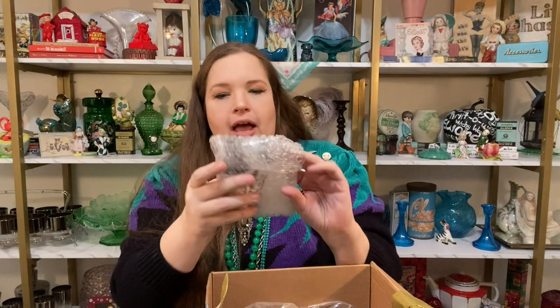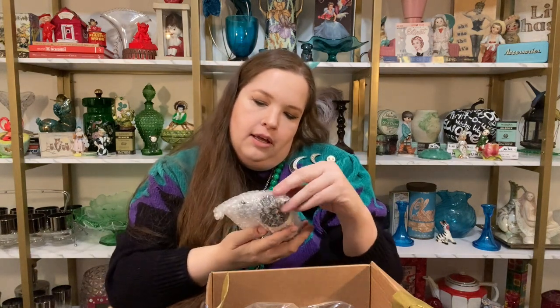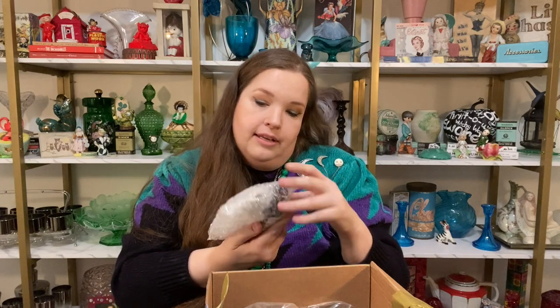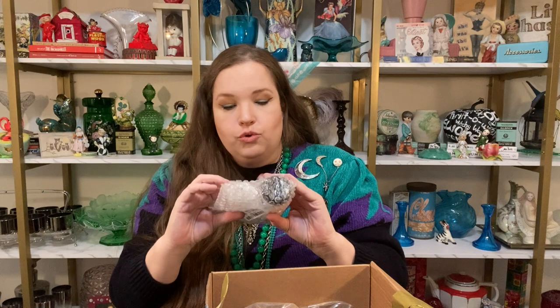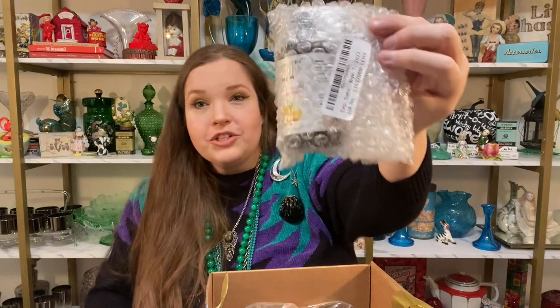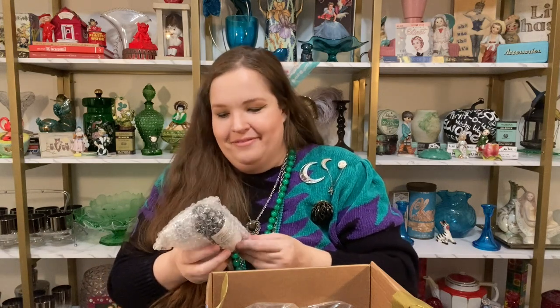Okay, and next we have, it looks like a bottle of lemon, essential oil lemon, and then it also has a dropper stopper. That's awesome. Lemon is a great thing to add to water. So I will definitely use this. This is a big bottle of lemon too. Ironically, I actually ran out of lemon juice, so cool.